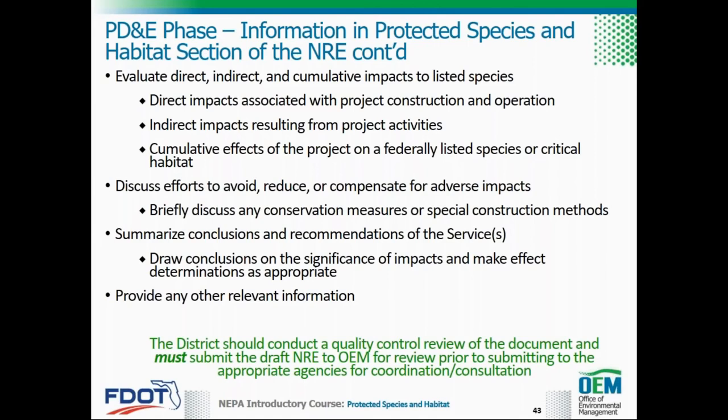As a reminder, the determinations are no effect, may affect not likely to adversely affect, and may affect is likely to adversely affect for proposed species or proposed critical habitat. A determination of is likely to jeopardize or adversely modify proposed species or critical habitat is possible. The NRE should also discuss potential impacts to state-listed species and include effect determinations for those species.